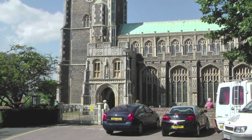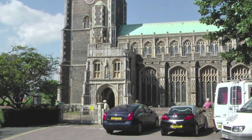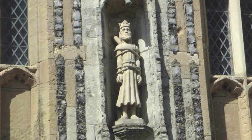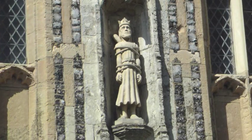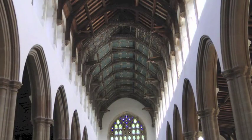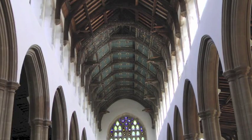St. Edmund's Church was built in the 1400s. It took 60 years to build the church. St. Edmund was a boy king in 869 AD who was martyred for his faith by invading Danes who tied him to a tree and shot him full of arrows. The church ceiling is a continuous roof, which is very impressive.